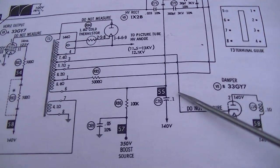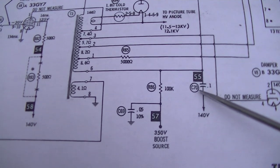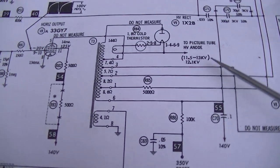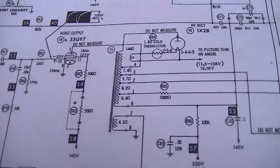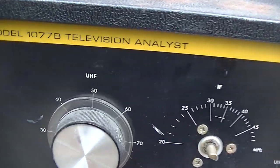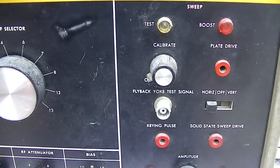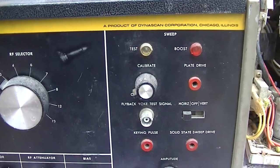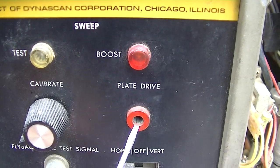Well, there is nothing there. We know that's good. I don't think this capacitor is that bad. It's a little bit leaky. So yeah, let's get the 1077 on this and we'll see if we get high voltage. If you're not familiar with this, this is a pretty neat piece of test gear that can be had relatively cheap for these old sets. And this is basically like a television set that will substitute most of the signals. And we are going to use the horizontal plate drive.